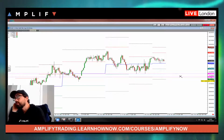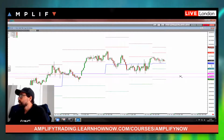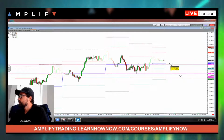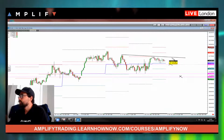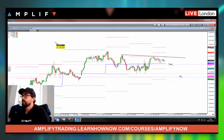31.17. But that would be a pretty big move for us to get down there. So, line in the sand, yesterday morning's highs, 31.50, let's call it, marks the spot. If we can push above the highs, you would want the volume to be in there, which it hasn't really been, to be completely honest.